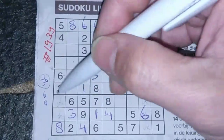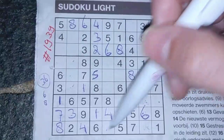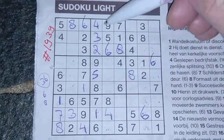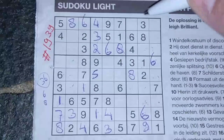We see here 7. No 7 there. 7 should be here and the 1 goes there. 2 boxes left in the last row for the numbers 9 and 3. We see there 9. No 9 there. 9 should be here and the 3 goes there.